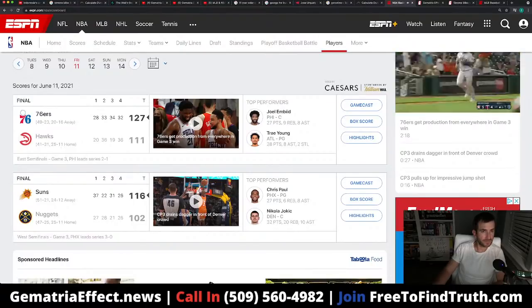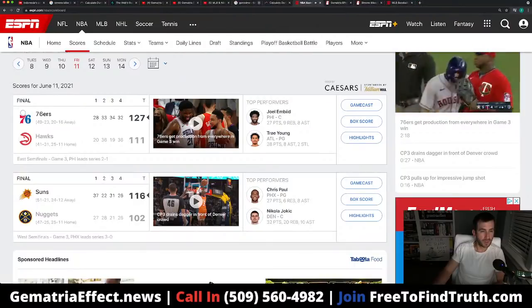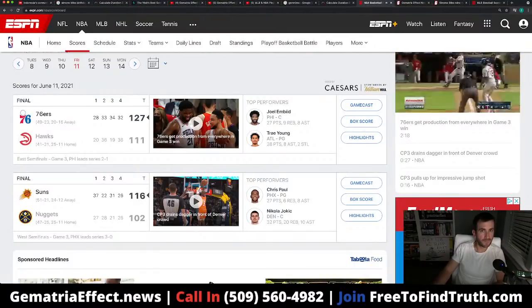So that's a huge, I thought was a crazy connection with the number 6, because in the movie he's wearing number 6, jersey number 6. He's going back to that.